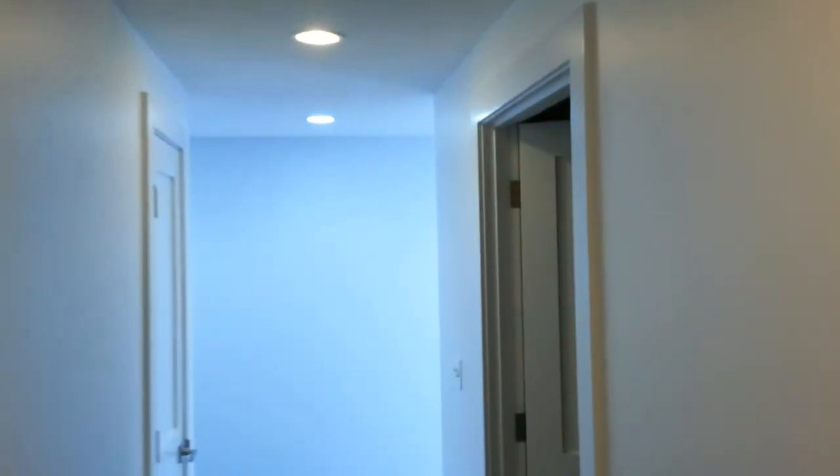Painted all the walls and ceilings. See the two-tone wall and ceiling deal there. It's real light contrast. You can see how straight the lines are. There's the finish right there. It's not perfect like a car finish, but it's pretty good.